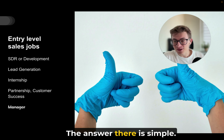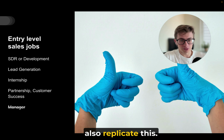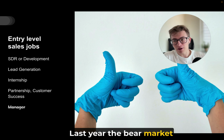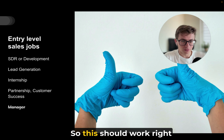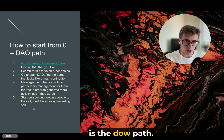The answer there is simple. I will share how I did this, which means that you can also replicate this. I didn't do this during the bull market. I did this last year. Last year, the bear market already started happening. So this should work right now too. Well, path number 1 is the DAO path.